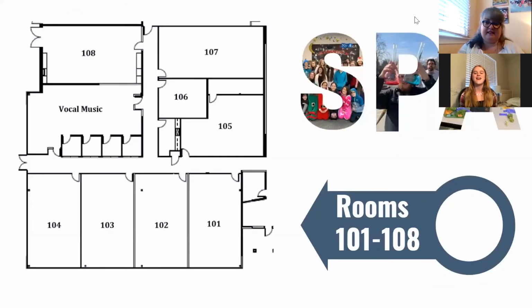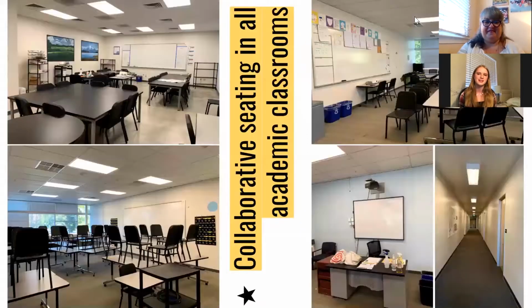So let's go down the first hallway to the left, the 100 wing. Here are some examples of the classrooms that you'll see on campus. We have collaborative seating in almost every classroom. This is a big help when we're working on group projects. I know I've had math in one of these rooms, and being able to sit with a group of my classmates was a big help.